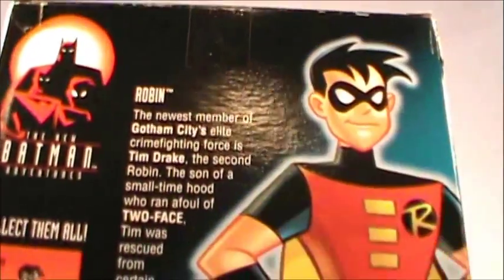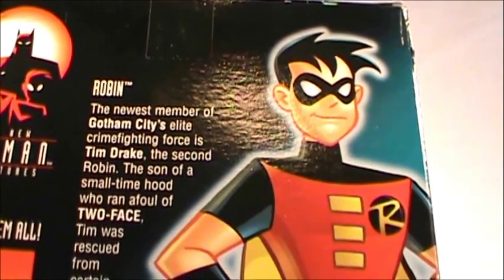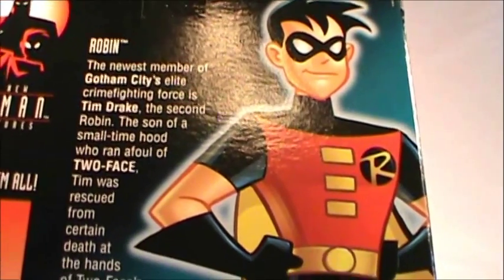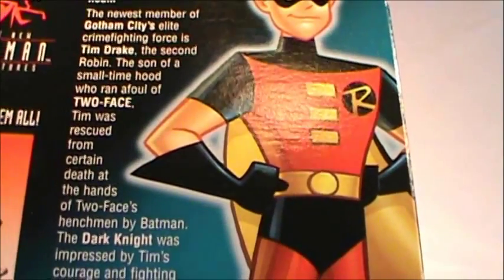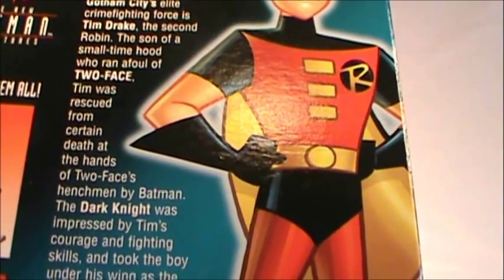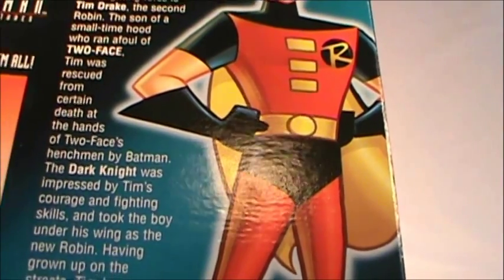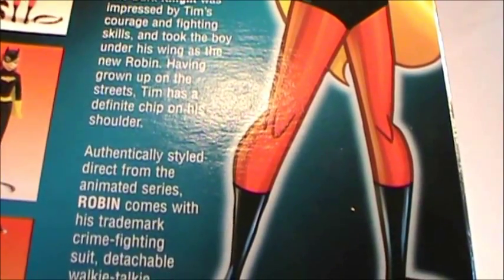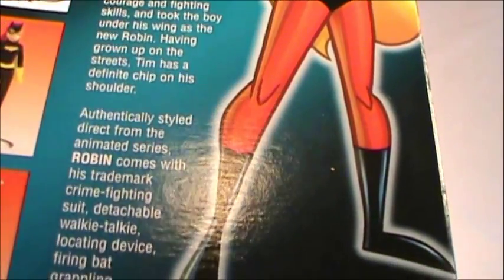We'll read the back right here. It says, Robin, the newest member of Gotham City's elite crime-fighting force, is Tim Drake, the second Robin. The son of a small-time hood who ran afoul of Two-Face, Tim was rescued from certain death at the hands of Two-Face's henchmen by Batman. The Dark Knight was impressed by Tim's courage and fighting skills and took the boy under his wing as the new Robin. Having grown up on the streets, Tim has a definite chip on his shoulder. Authentically styled, direct from the animated series, Robin comes with his trademark crime-fighting suit, detachable walkie-talkie, locator device, firing grapple, and 3 batarangs. So very cool.